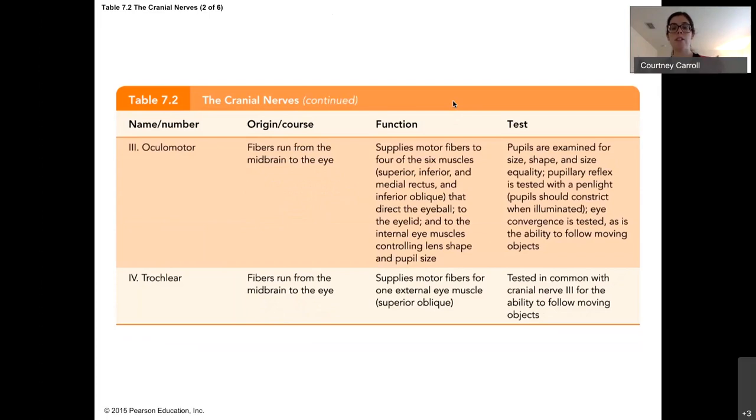Three is oculomotor. This runs from our brain into our eye and allows you to move four of the six muscles that direct the eyeball and the eyelid. It also controls lens shape and pupil size. This will make more sense in the next chapter when we talk about the vision system and what these different parts of the eye do.